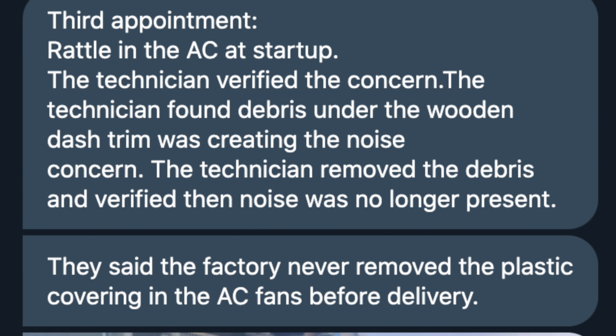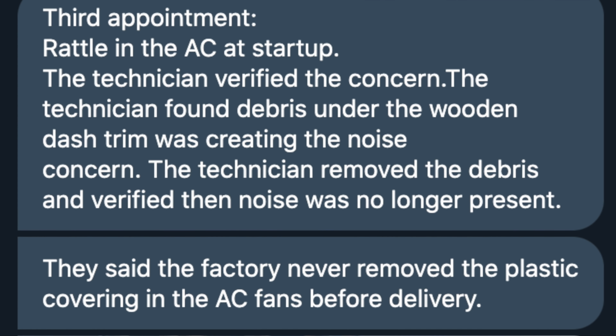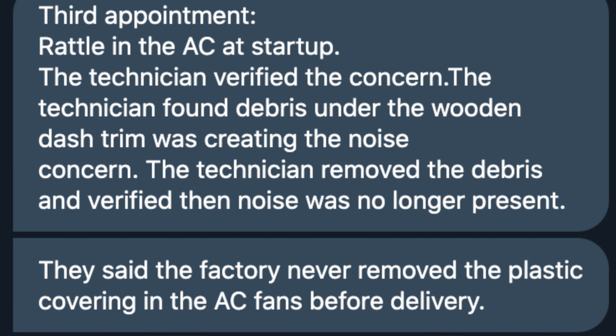He had a few smaller issues around the car, as well as 2 pretty sizable panel gaps. Tesla fixed the door gap that you can see here since it actually affected the window, but they would not fix this trunk gap. A primary example of the factory's bad quality control can be seen in his AC rattle. He said it was rattling, he brought it in, the technician verified that it was rattling, and he said they actually never removed the plastic covers that go inside the AC vents at the factory. So this whole time it's just been collecting debris.